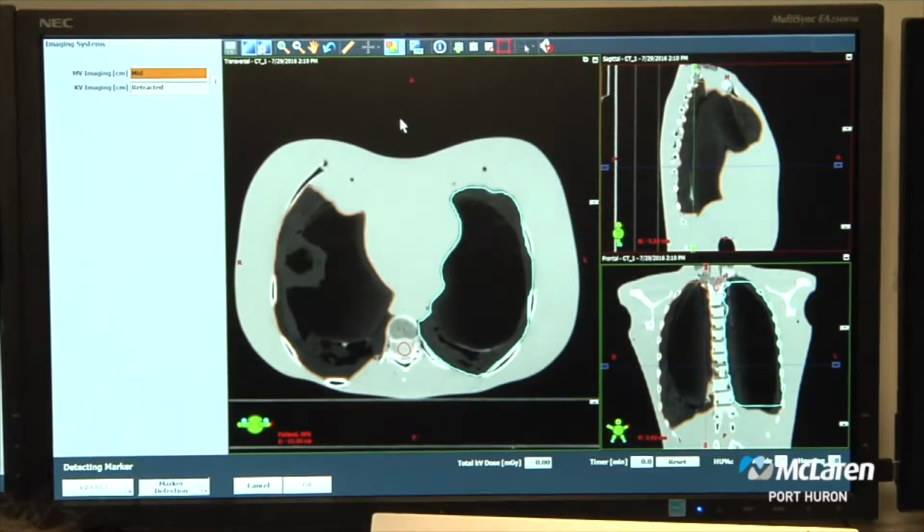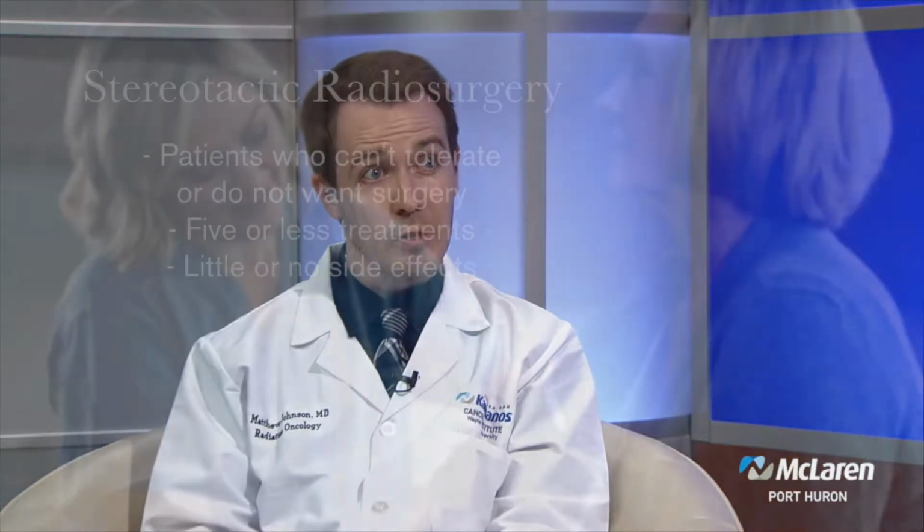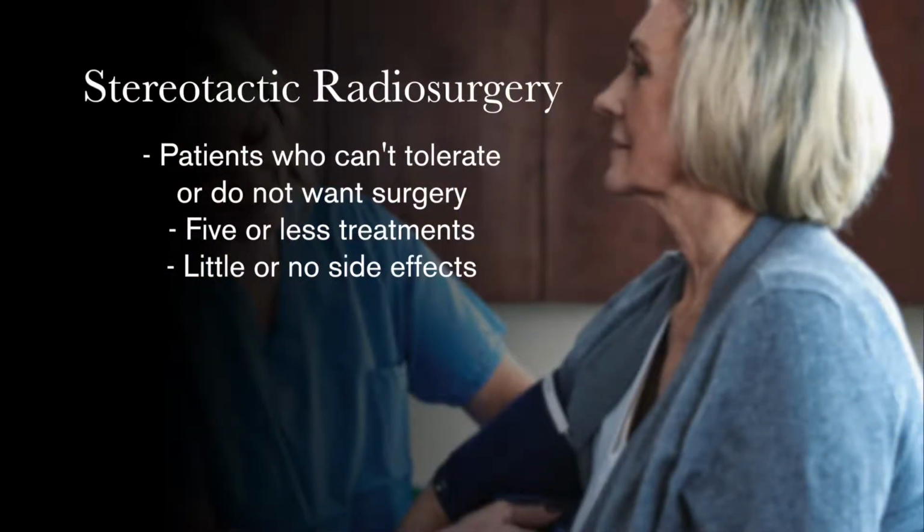Now, you mentioned earlier the stereotactic radiosurgery. Can you tell us more about that? Absolutely. So the stereotactic radiosurgery is generally used for patients with early stage cancer. And it's typically used when patients, it's a non-invasive treatment option for patients who either can't tolerate a surgery or some patients refuse to undergo a surgery for an early stage cancer.